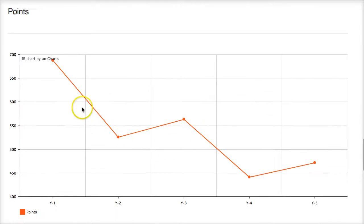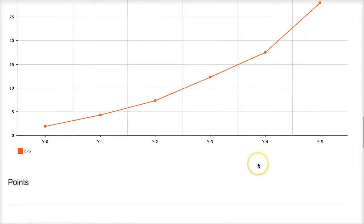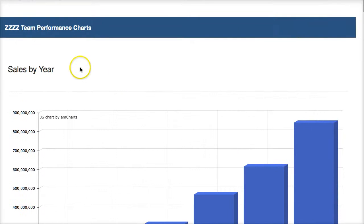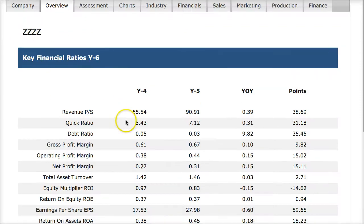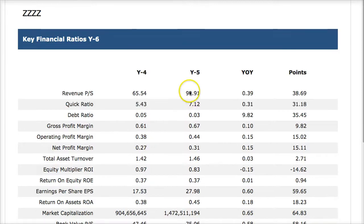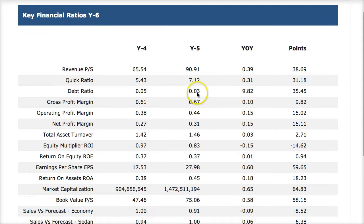Now, points are going to naturally change, but as long as your average is on target, saying that you're around 2,000, 2,100 points by now, around round 5, you're doing well. So this is the sample company we're going to look at. If we see here, we're looking at the overview points. We see that revenue went up by 39%. Quick ratio, the debt ratio is improved.